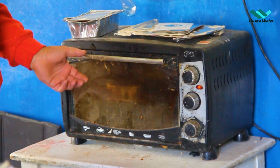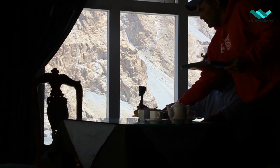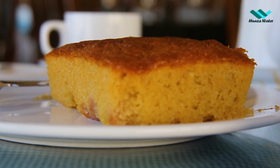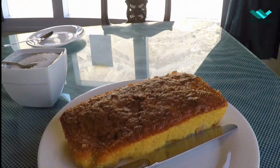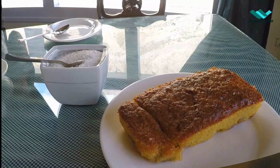Our apricot cake is ready, and now we're going to take it out of the oven. Just look at that. Wow, look at the color. Amazing. And now we are going to cut it and have a piece because I just cannot wait.